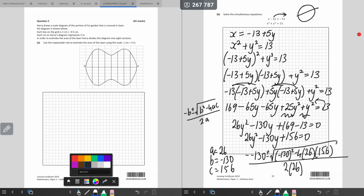Well, 3 and 2. 3 and 2. And is it x or y, that answer? Well, it'll be y because it's y squared. So y is equal to 3. Your other answer 2? Yeah.